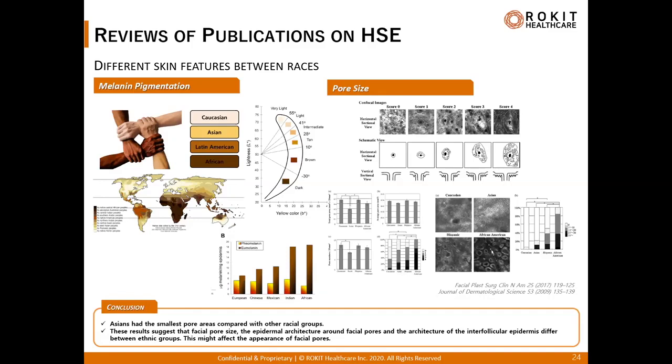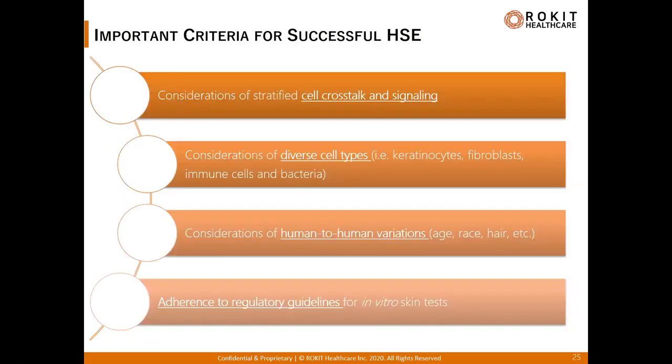And why do I mention all of these? Ultimately, these results cannot be ignored when we are serious about seeking to develop drugs and cosmetics that work best for each group in the age of personalized therapy today.